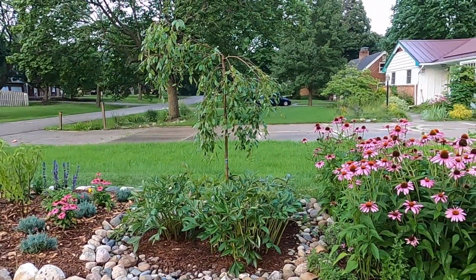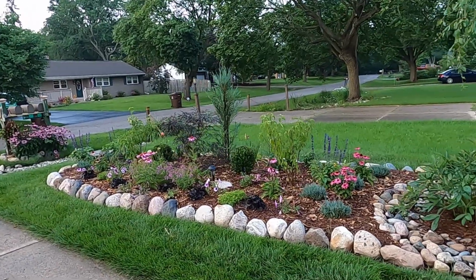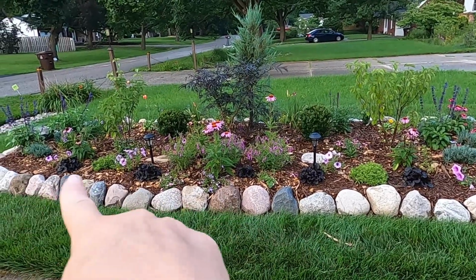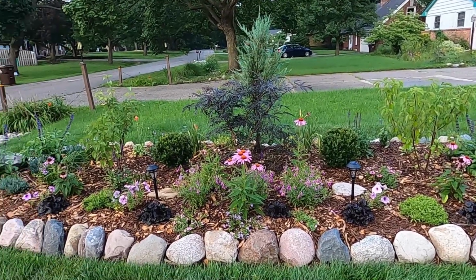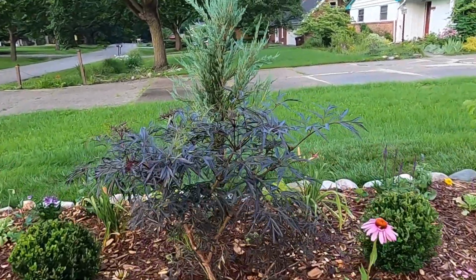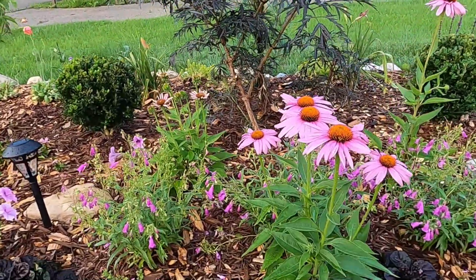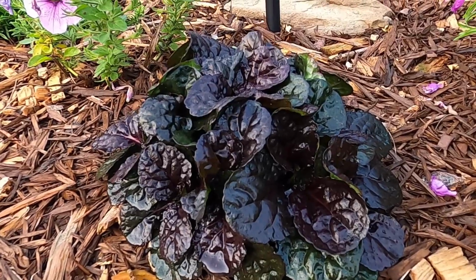Still really happy with getting this planting of the weeping crabapple in. And this new garden bed is really filling out. Oh, now that the coneflowers are blooming and the black scallop ajuga in the front is starting to spread, I'm just so excited to see more green than brown in this bed. And I love the black elderberry. Doesn't that look cool against that juniper bush? I love it. Look at the scallops on this ajuga. Such an intense color.